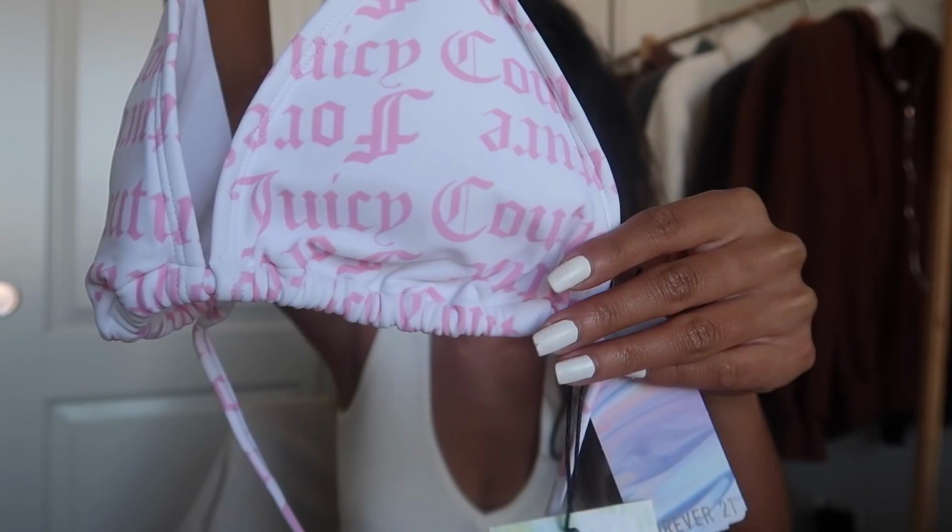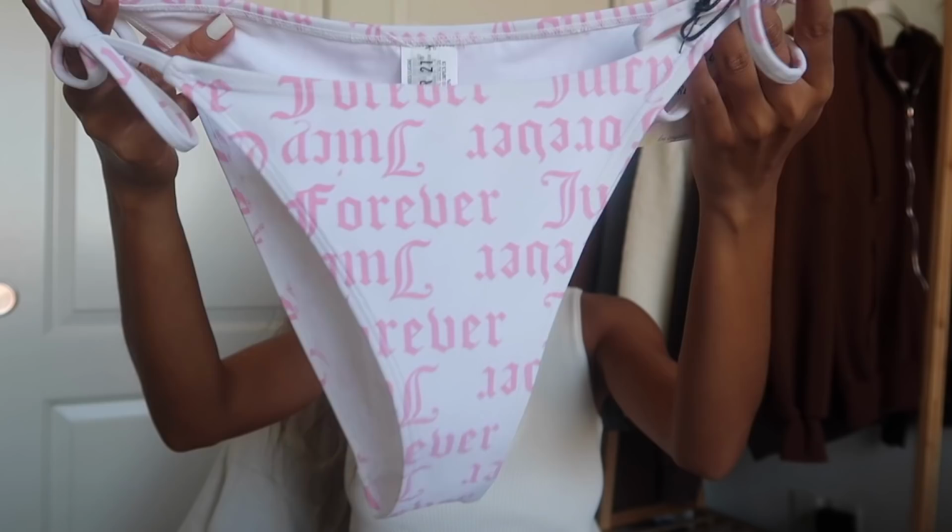The price is actually pretty good considering that Juicy Couture is a high-end brand. I just picked up this pink one, and it says it has the original Juicy Couture logo, this little cheeky bottom. It says Forever and Juicy Couture. So yeah, very cute. And then I picked up two bucket hats. They're both gonna match with the bikini. Oh my gosh, it is so cute.